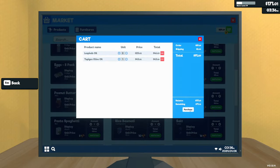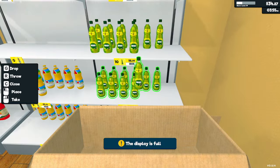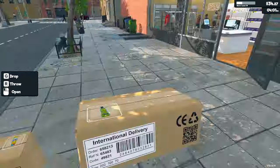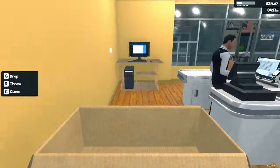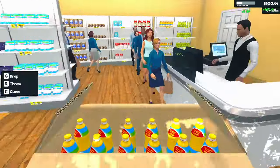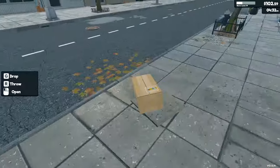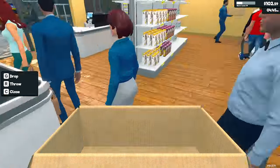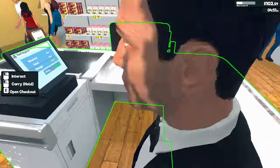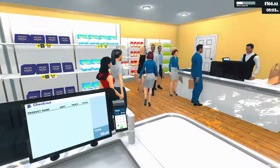Whoa. I was not expecting that person to spend almost $100. But I must thank them for their patronage. Boom, boom. All the people trying to buy their groceries. Wow. All right, let's... No, come to me.